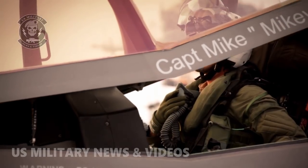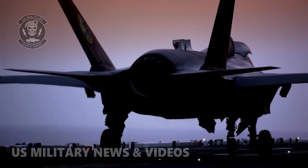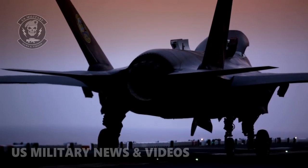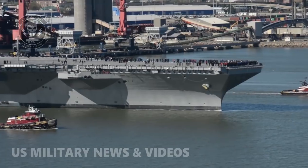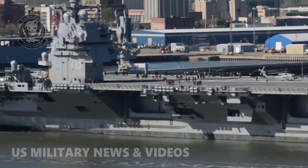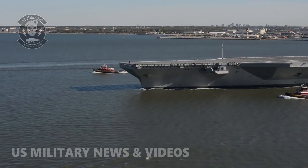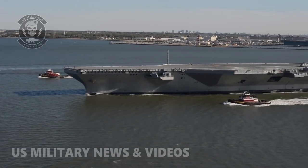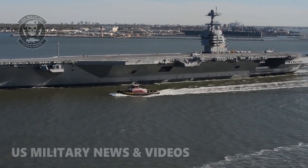Number 2. The planning and construction phase began more than a decade ago, when the first contract was awarded in May 2004. Steel was first cut in 2005 and a keel laying ceremony took place in November 2009. The aircraft carrier was first floated in October 2013 and was christened by Susan Ford, the daughter of President Gerald R. Ford, in November 2013.